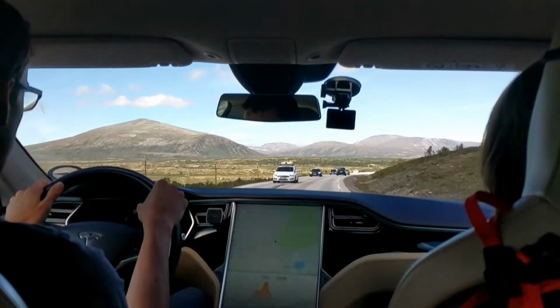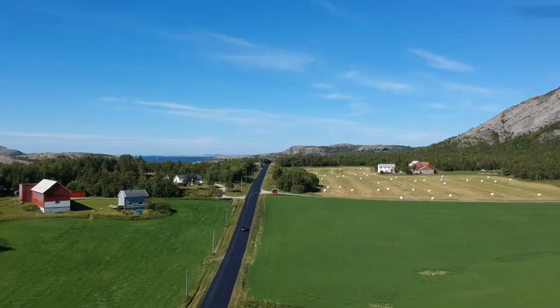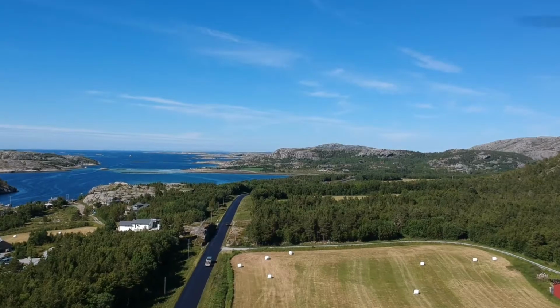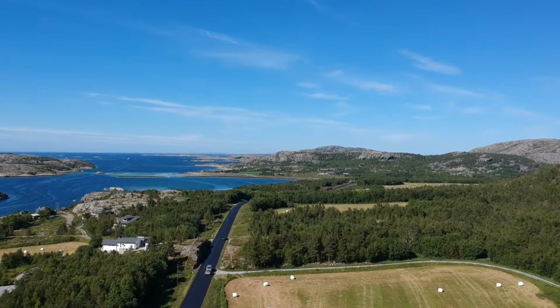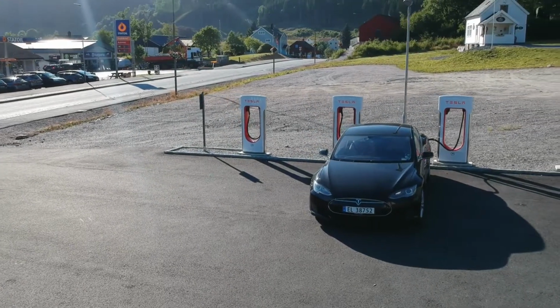Driving an electric car in Norway is very cost effective. We benefited from free tolls, free parking, and half price ferries. The Tesla came with free unlimited supercharging, allowing us to drive 2,000 miles around Norway without spending a penny.